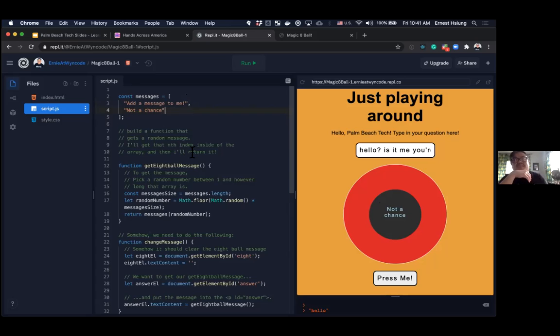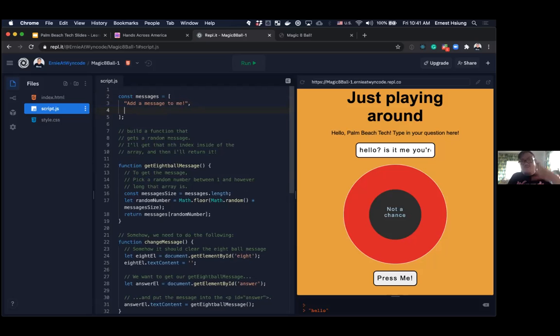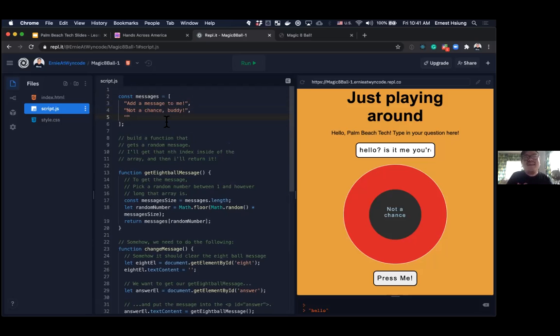Here's what I want you guys to do, and this is going to be the most interactive part. So for the folks that are actually on Zoom chat, you can either unmute or type in Zoom chat. It is totally up to you, but let's put some messages in here. So someone give me some ideas on what you would like me to choose for this very customizable magic 8-ball. Thank you, Judah. How about not a chance, buddy? Not a chance, buddy. All right, how about some others? Sure.